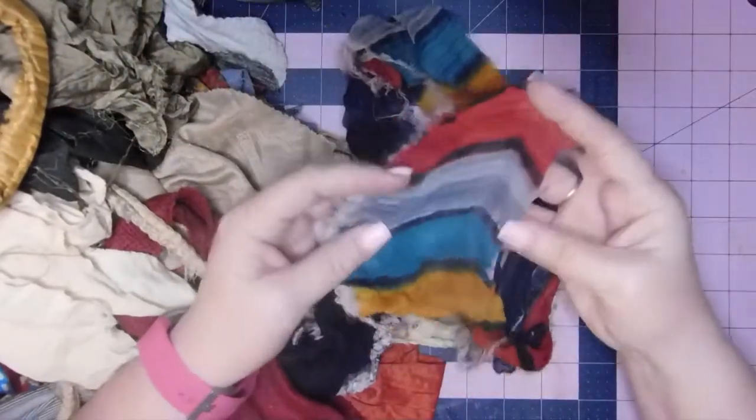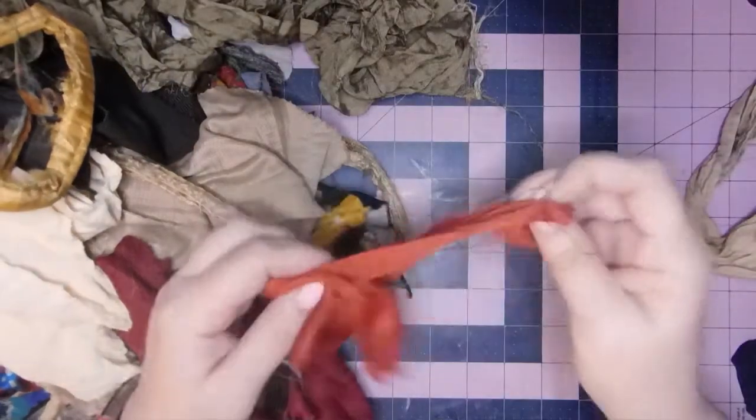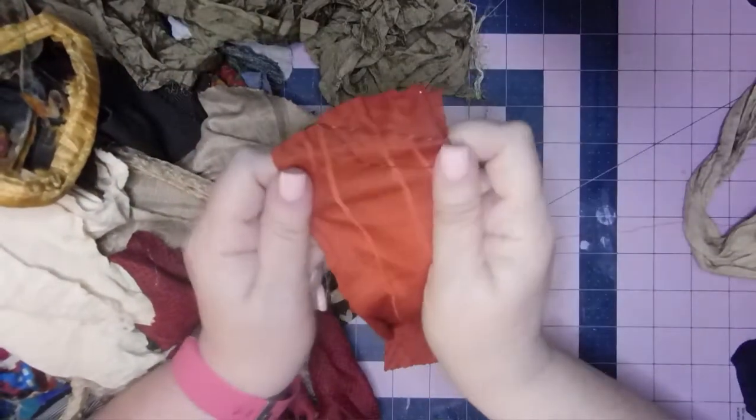Then we've got, I was trying to see if I could find, there's one that has a princess on the bottom, and yeah, see, this one's all stained up. But if you're doing a grungy journal, this is cotton. And like I said, I am going to be hand washing these because I didn't want to mess up my washing machine with all of the stuff.